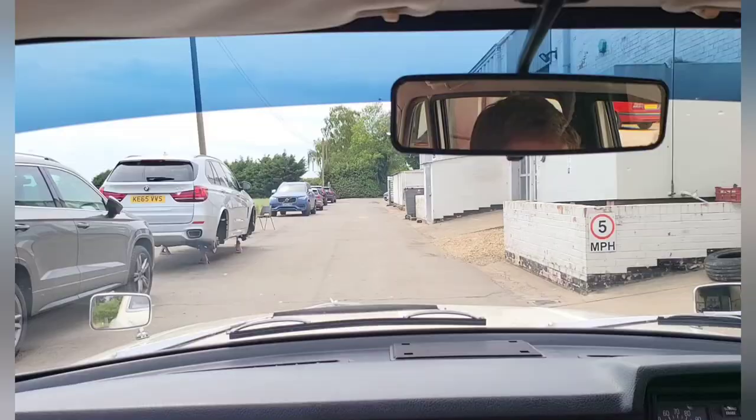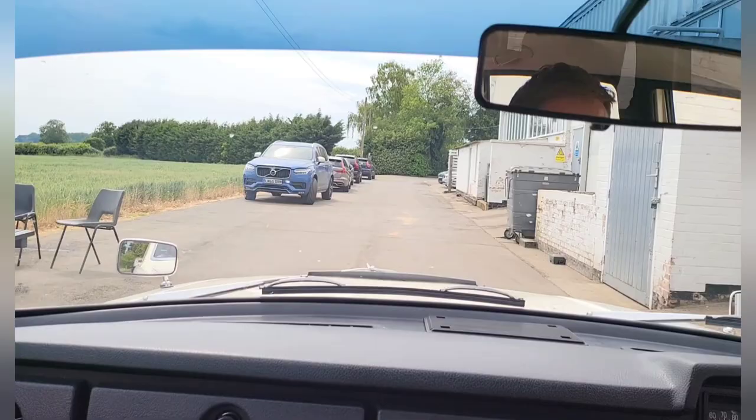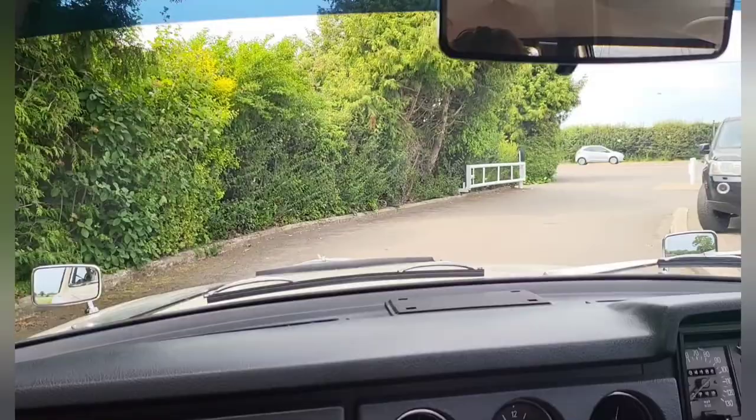Change of plan, nice and sunny again. So out we go. Off we go, Jody. All right, here we go. I just need to keep an eye on how much fuel we've got. I want to test it anyway, make sure the gauge is working properly.